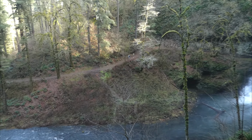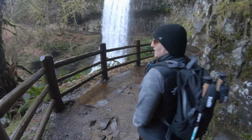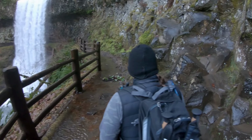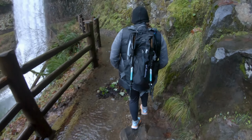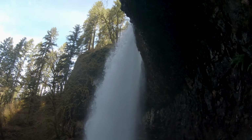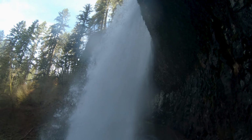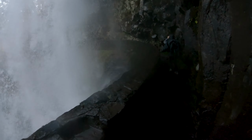This is Lower South Falls. Oh, okay. Lower South Falls, 93 feet. Oh, yeah, we're gonna get the feet wet. Maybe you can. Oh, you can make it. Oh, you just stepped right in the water. I know, I felt that. Wow, dude, we're right in the waterfall. Look at that, we're right next to this thing.